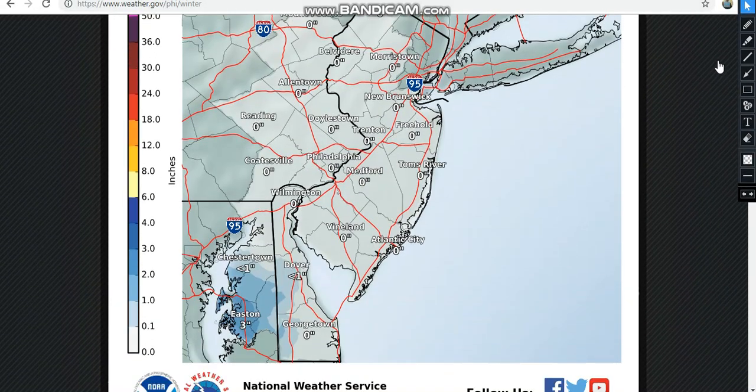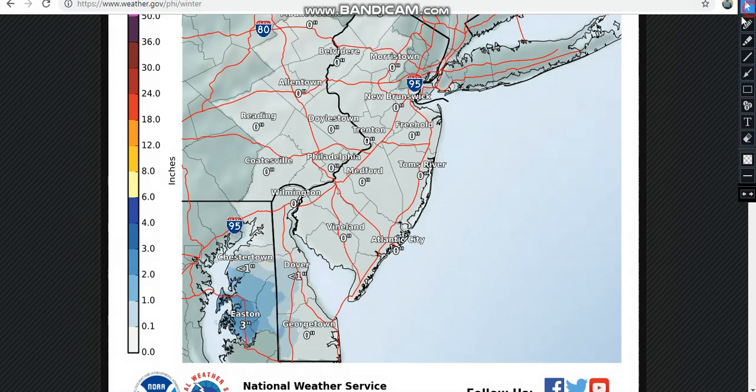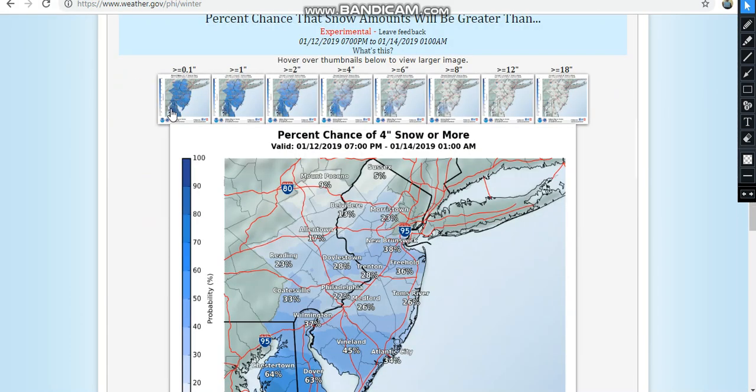Basically, you're saying you really can't get lower than this. And for a lot of the region, it's 0. Except Dover, maybe a dusting. Chestertown, maybe a dusting. Easton, 3 inches you're guaranteed, basically. And Georgetown, nothing for the low end amount.